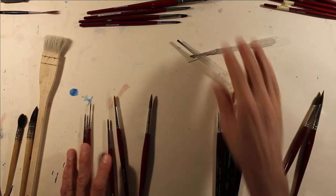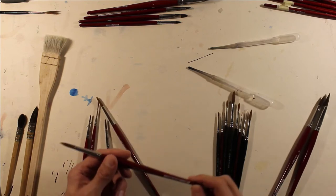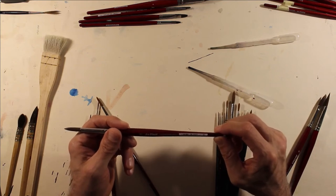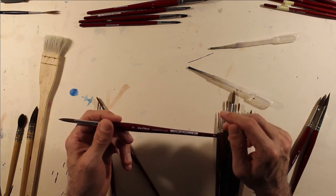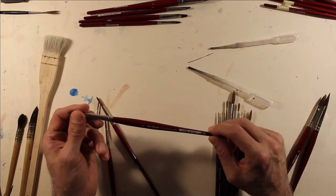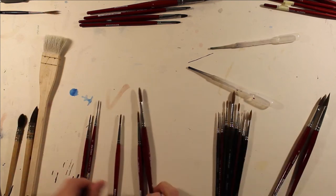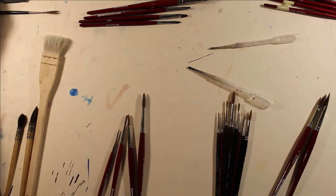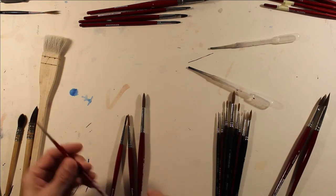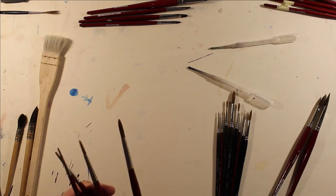All right, so brushes, okay? First of all, you see a lot of these red brushes. These are Da Vinci Cosmotop Spin brushes. I really like these. They're stiffer than the Kolinsky sables, and I find that they're great for painting, for what I do. They're great for detail work. So these are the rounds, 5580 series. I've got a 2, a 4, a 6, and an 8.